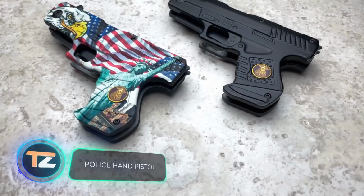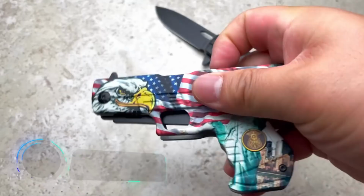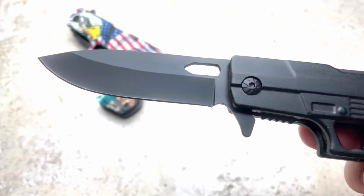Police hand pistol. The next weapon on our list is not what it looks like at first glance. A closer examination reveals that this pocket pistol is in fact a pocket knife. Some people might find the handle uncomfortable, but it looks very impressive.